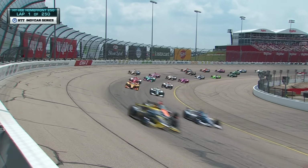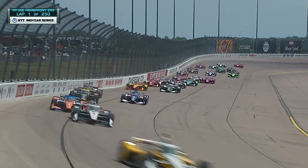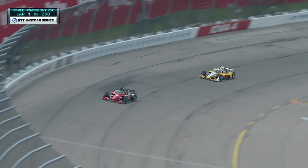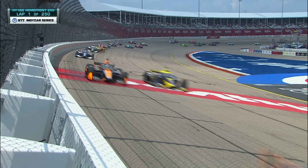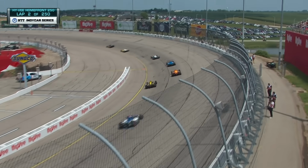4 wide, Ryan Hunter-Reay hanging it out on the outside of that blue and gold number 20. We saw a big jump from Takuma Sato, but look at them jockey for position mid-pack. That was brilliant, Ryan Hunter-Reay going 4 wide. Meanwhile, Will Power, head down, staring forward and pulling away. Romain Grosjean in that bright yellow and red DHL car looking for a move.